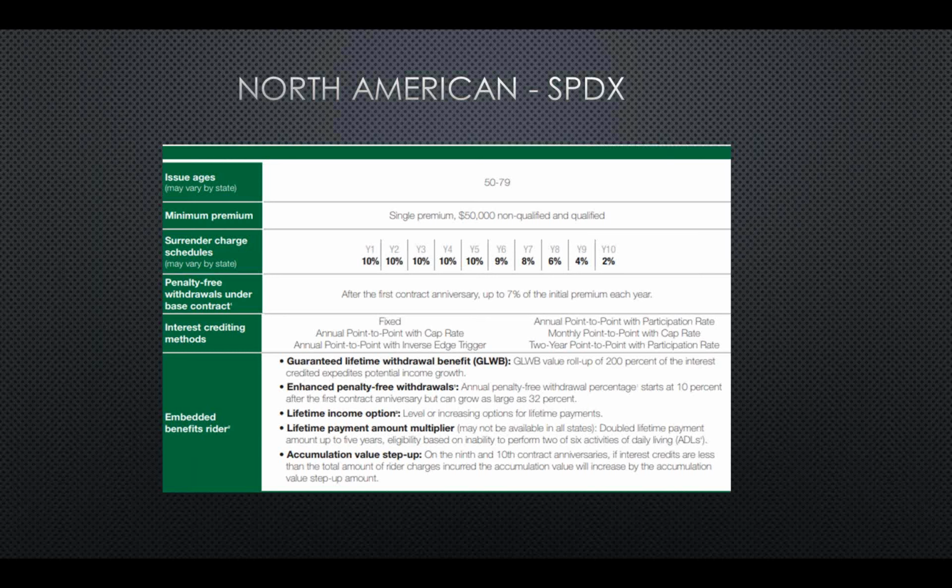One other unique thing about North American is they do have their multiplier for an ability to perform 2 of the 6 ADLs. So a lot of these doublers are based on confinement. That is another unique thing to North American. They are going to base it off of the 2 of 6 ADLs. So again, you've got a client who maybe can't qualify for health insurance, maybe this would be another good option to be able to have that lifetime income and have the potential doubler, to have that at-home care.